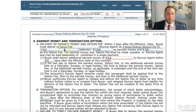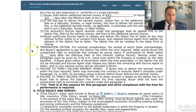For the title company, I made up a title company called Sienna Title. Earnest money is, I'm not going to say standard, but typical. Typical means that's usually how we see it. There's no standard, but typically 1% of the purchase price, so $5,000. And then $300 as the option fee, and with the option fee they're getting 10 days.